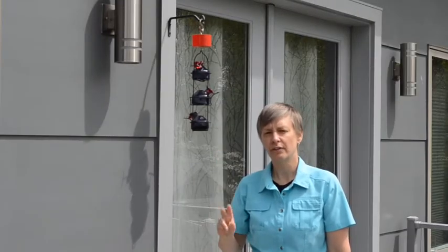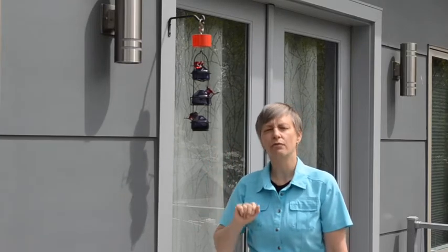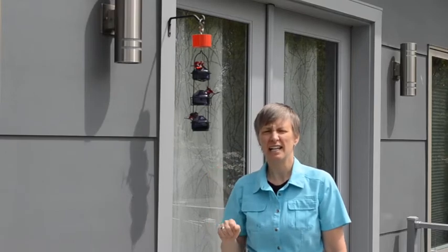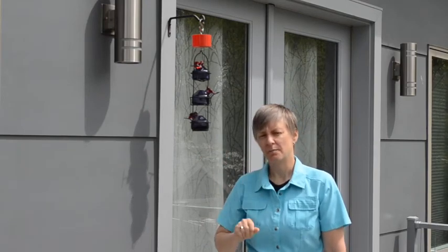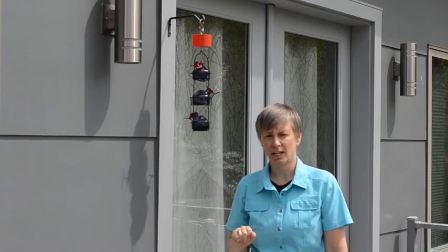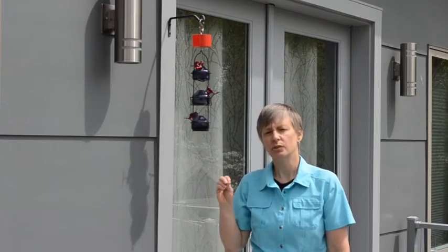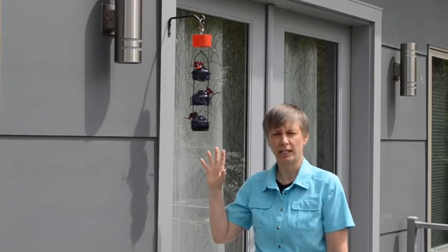Now there's 2 very important rules for maintaining your hummingbird feeder. First, you need to change the nectar every 3 to 5 days. Now 3 days if it's hot outside and 5 days if it's cooler. This will help keep the nectar from spoiling. Now the second main rule is to clean your feeder, preferably every single time you change the nectar. This will help keep bacteria that's harmful to hummingbirds from growing in the feeders.